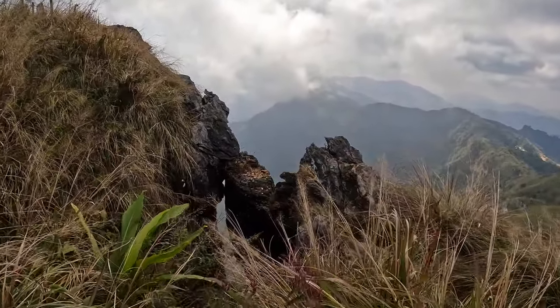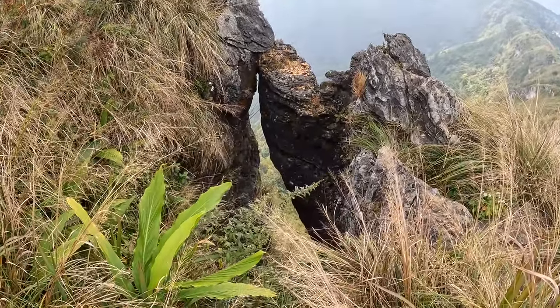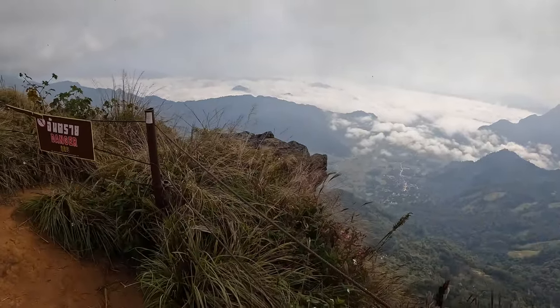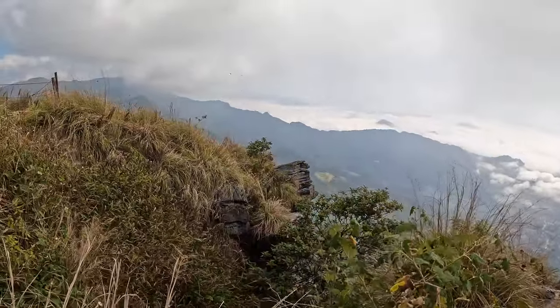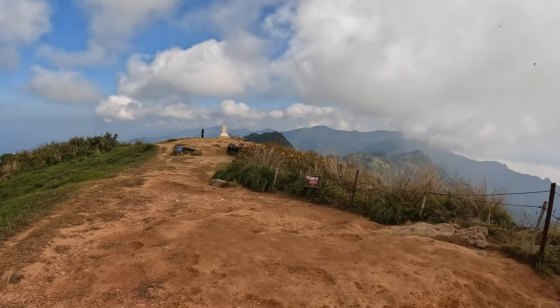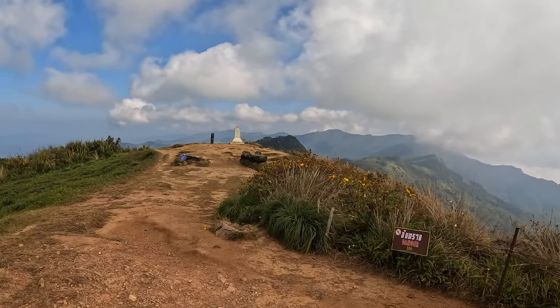So nice. Look at this rock here. Look at this opening here. Very nice. Okay, now we can walk all along the cliff. It's not just that peak, but there is quite a long cliff. That point might be the highest that we are going now.